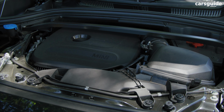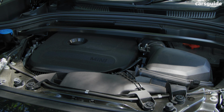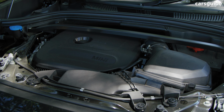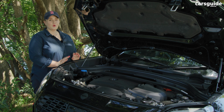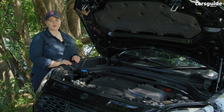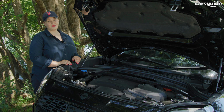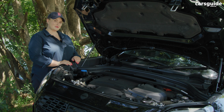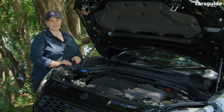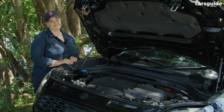The JCW Countryman is an all-wheel drive with a 7-speed dual-clutch automatic transmission. It has a 2-litre 4-cylinder turbo-petrol engine, which produces up to 233 kilowatts of power and 400 newton-metres of torque. That means you get a 0 to 100 kilometre sprint time of just 5.4 seconds, so it is super fun.